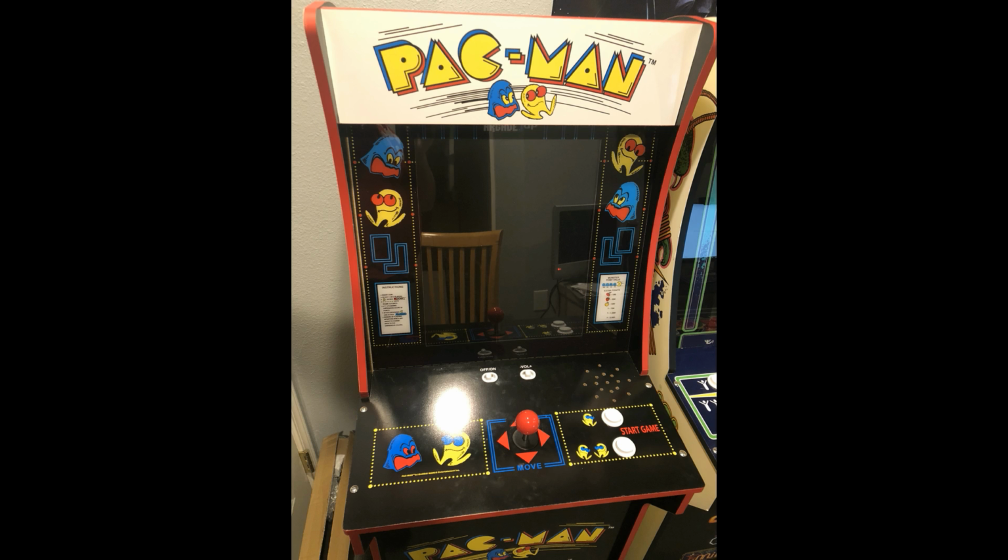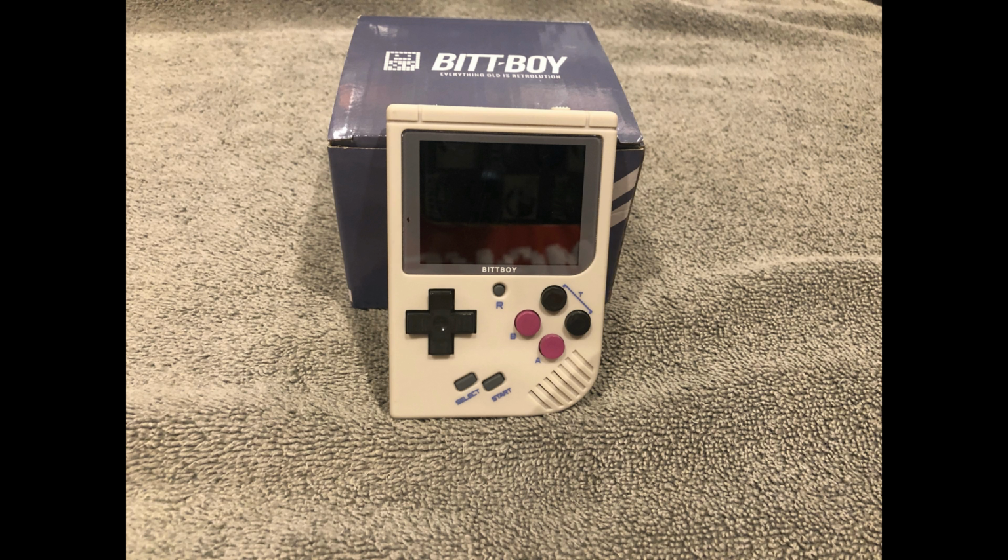So the other two machines that were competing against each other were the R9 Handheld, which was essentially the same thing as a Soldier Boy, versus the new Bitt-Boy Handheld. This was another head-to-head matchup that I did, and the winner is a huge surprise. People overwhelmingly voted for the new Bitt-Boy Handheld. I was totally shocked at this outcome. I thought for sure the R9 Handheld was going to beat it, but it didn't.